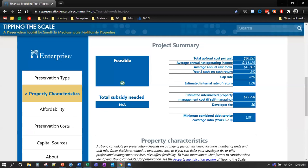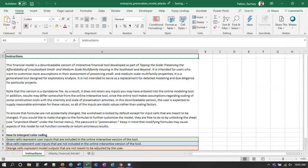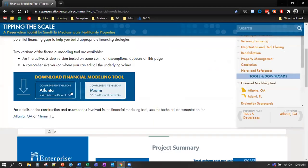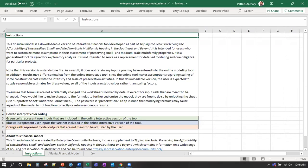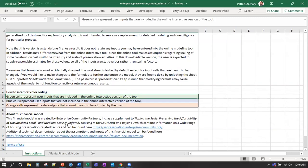So with that, let's transition over to the downloadable version of the tool. Again, if we are in the page here, we can click on the button here to download it. And when we open it, we will see two tabs in the Excel workbook. The first one has instructions and talks about the color coding and where you can find information about the documentation and so forth.